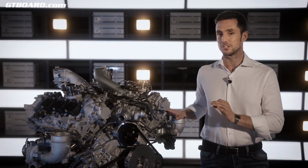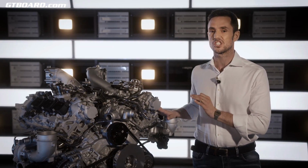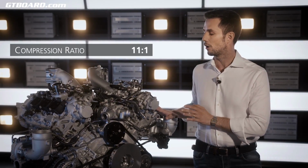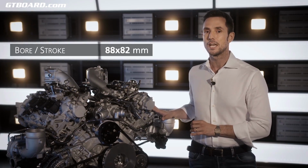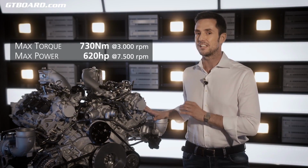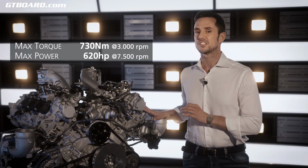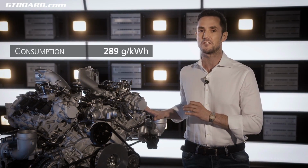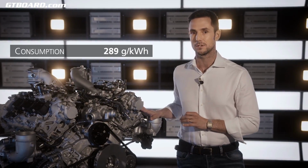The favorite solution for this kind of supercar is a V6 twin-turbo with a dual injection system and a displacement of 3.0 liters. A compression ratio of 11:1, combined with a stroke of 82 mm and a bore of 88 mm, enables the engine to deliver 730 Nm of torque and a peak power output of 620 horsepower at 7,500 rpm, with specific fuel consumption of less than 290 grams per kilowatt-hour.